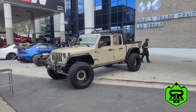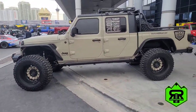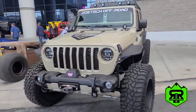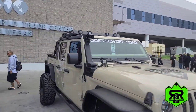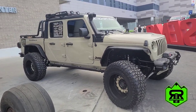All right, guys. Another Gladiator build. Super original, but it looks cool. I love the color. That's pretty cool. Got a cool rack I haven't seen before. Let's see, worn wrench as usual. I like that. I actually do like this snorkel. That's pretty cool. What do you guys think?